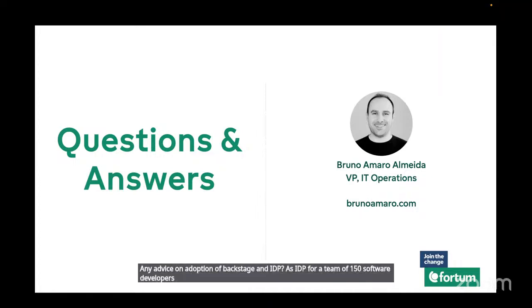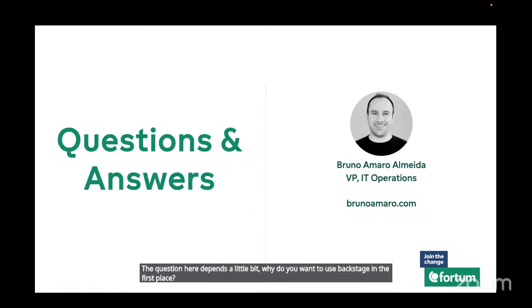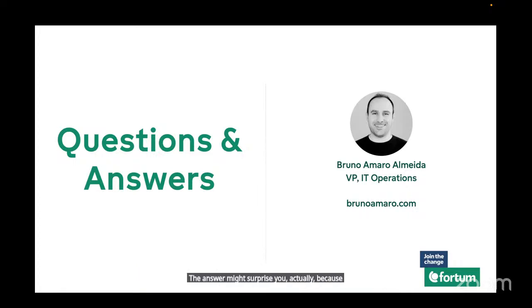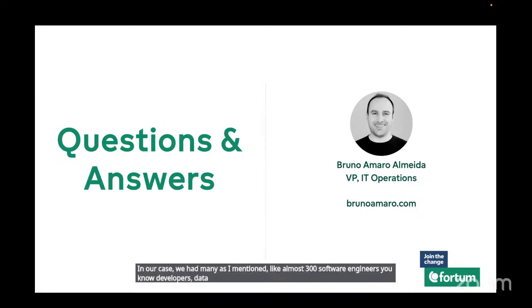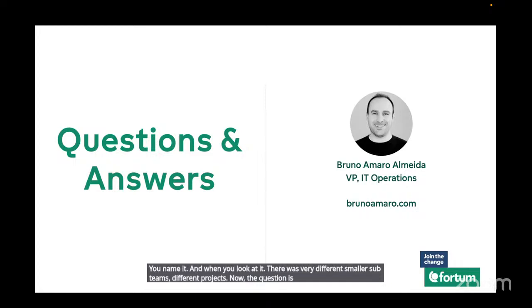Well, in our particular case at Fortum, there are roughly 300 software engineers across very different types of projects. I hear the question, and it depends a little bit on why you want to use Backstage in the first place. The answer might surprise you, because it's not so straightforward. In our case, we had almost 300 software engineers, developers, data engineers, you name it, in very different smaller sub-teams and projects. When you have 150 people or even 300, you need to find a commonality, and that's actually the important bit.